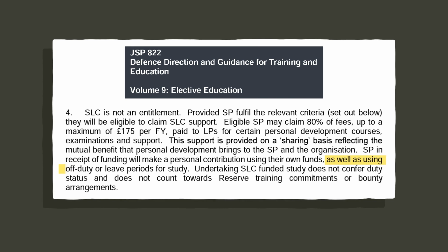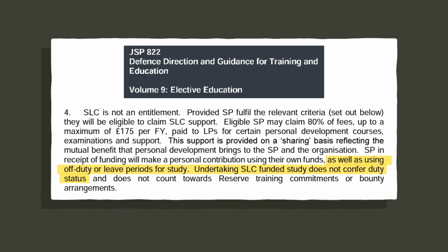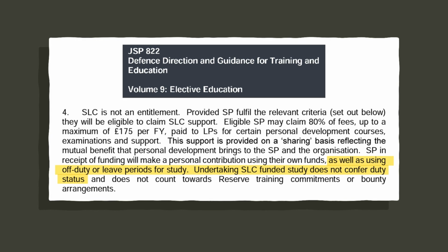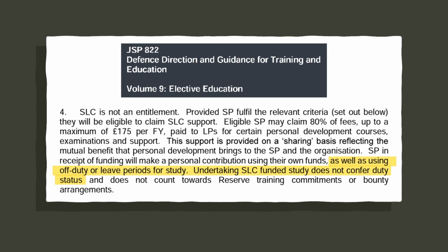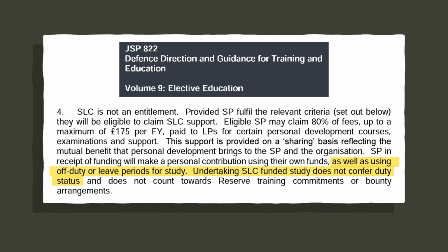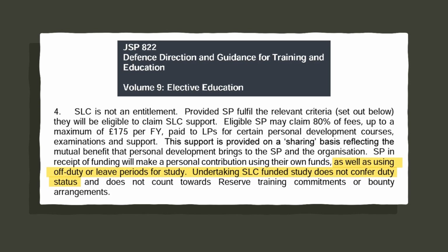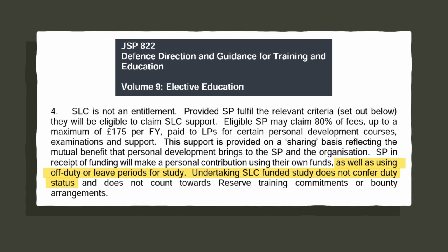And the last thing to be aware of is that there is no obligation for your chain of command to give you time during the working day to do your course. You will have to use your individual leave allowance if you require time off. You are still expected to fulfill your regular military obligations, training commitments, and responsibilities alongside your educational pursuits funded by SLC. Now, if there is a quiet week, then it's down to the discretion of your chain of command as to what they do, but this is something you can discuss when they sign your application form.